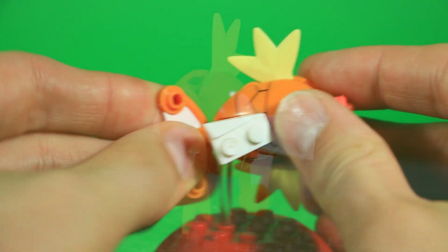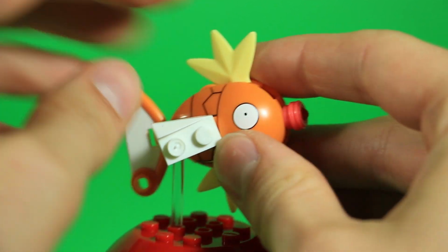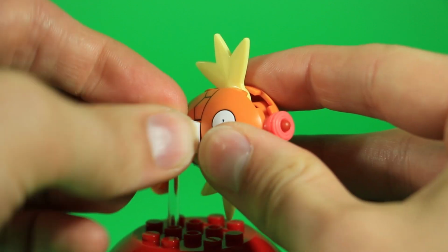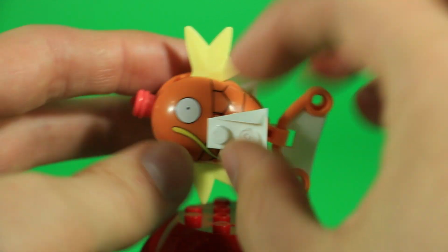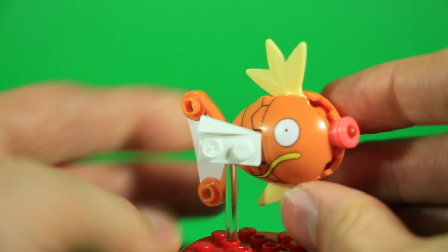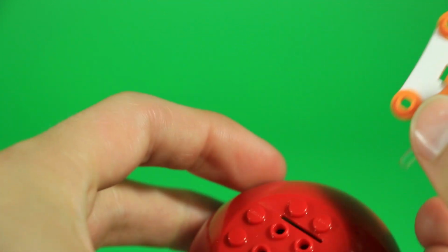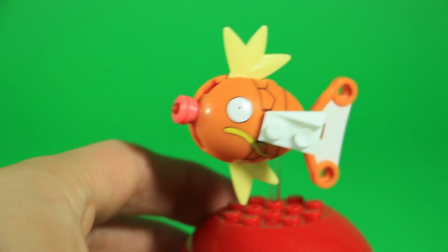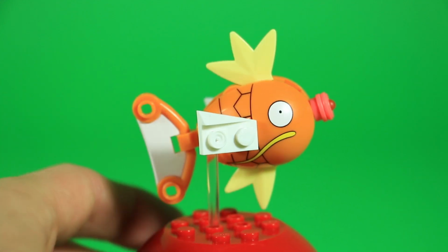This back fin can go like that. These fins have a little bit of movement that way if you want. These ones can slide up and down but can't bend in or out at all. So not quite as posable because it's a fish as opposed to a limbed creature, but still got some room to play, customize with it. It comes with this clear stand piece, and you can fit that into the top of the Pokeball that all of these come with. I'll talk about the Pokeball at the end of the video. But yeah, Magikarp looks pretty great. I don't really have any complaints here.